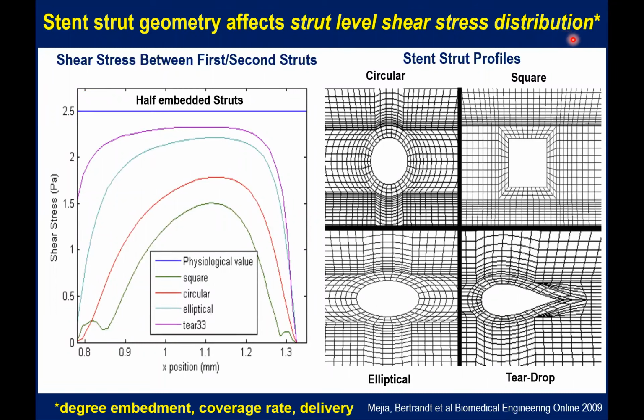Of all the stent strut profiles that you see, the worst as far as shear stress distribution, shear stress abnormalities is square struts. That's exactly what we've been putting in for the most part over the past 25 years. ONYX is circular, round, made from a wire. All of the other profiles, whether it's circular, elliptical, or teardrop, have better shear stress distribution profile, less shear stress abnormality.